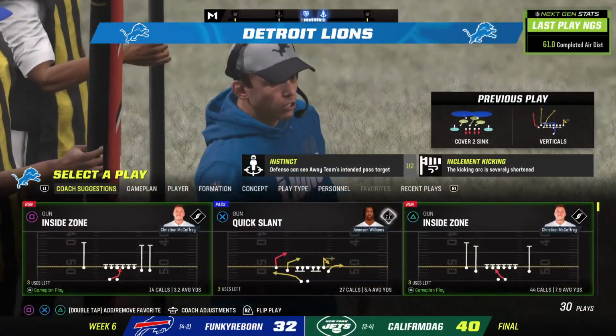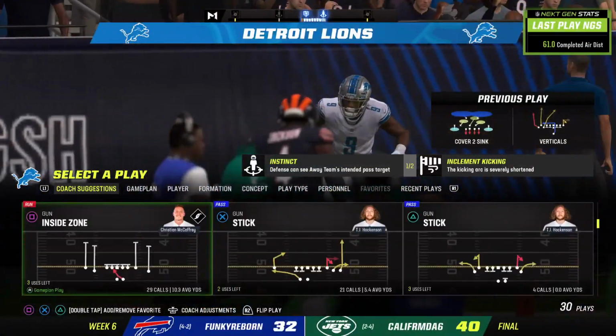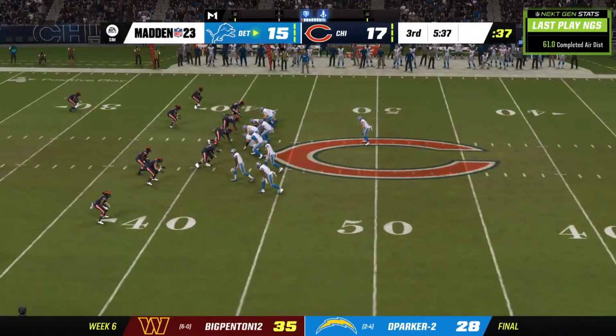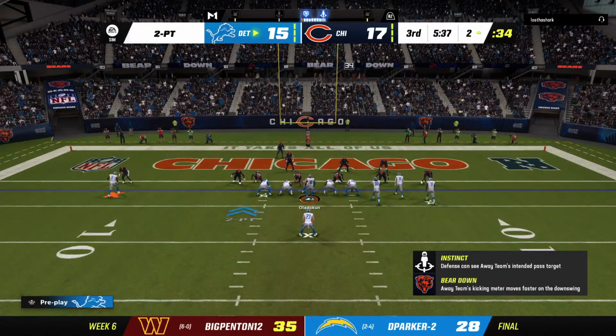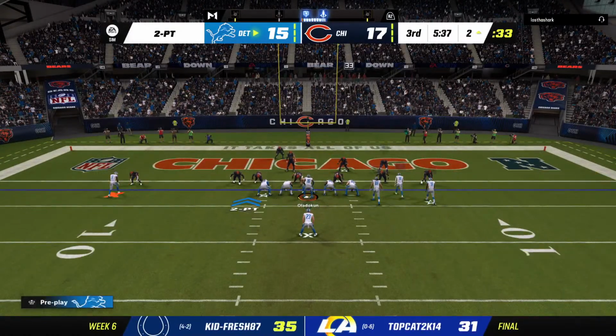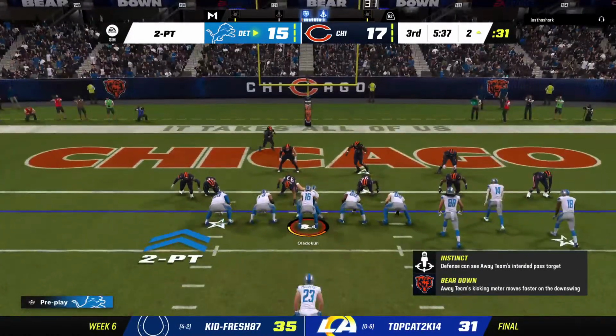Touchdown, Detroit. But today's NFL, we talk about quarterbacks and their speed and accuracy, but there's still something about a guy slinging one downfield. So the Lion offense staying on the field as they're going to try for 2.